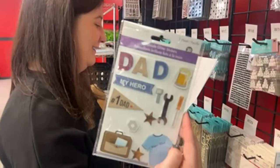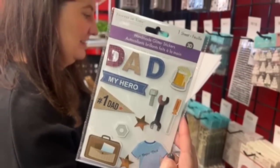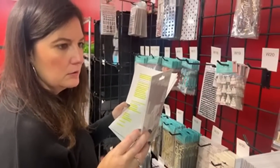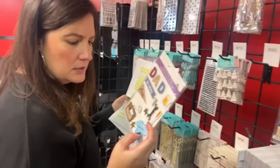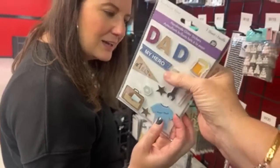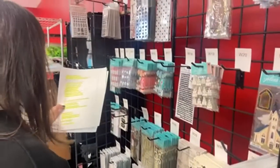Not meaning to. Dad stickers. These are cute. Are these chipboard or some of them are chipboard? These are glitter stickers. Some of them are. You can tell by looking, right? These are like thin chipboard. Oh, they're cardstock. Yeah, they're cardstock. That's the word I'm looking for.